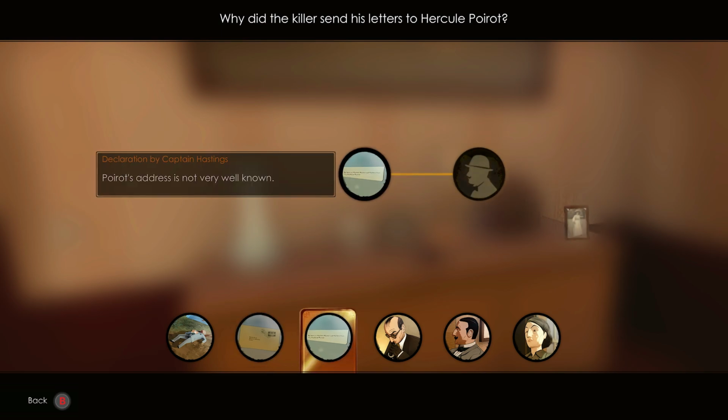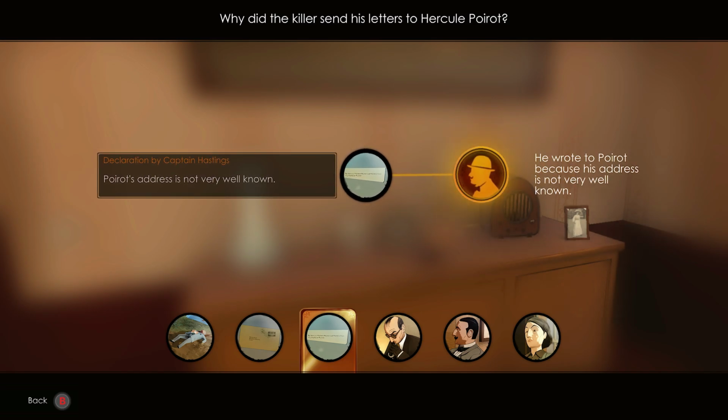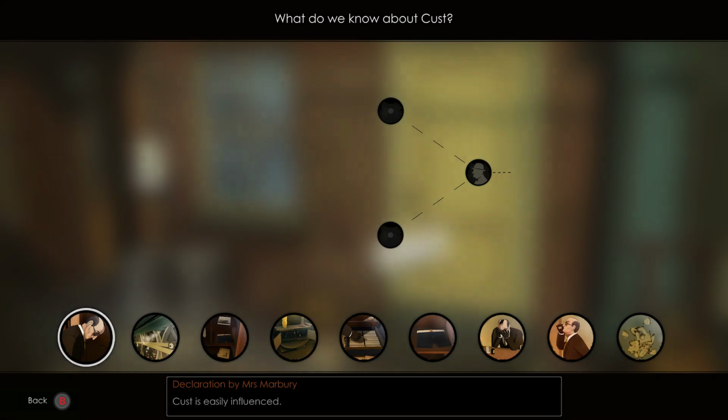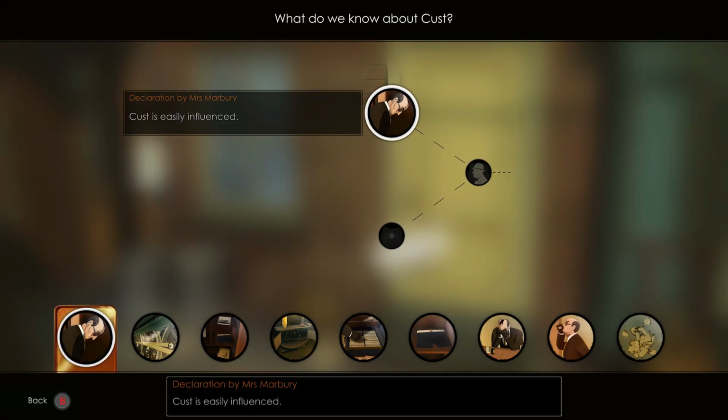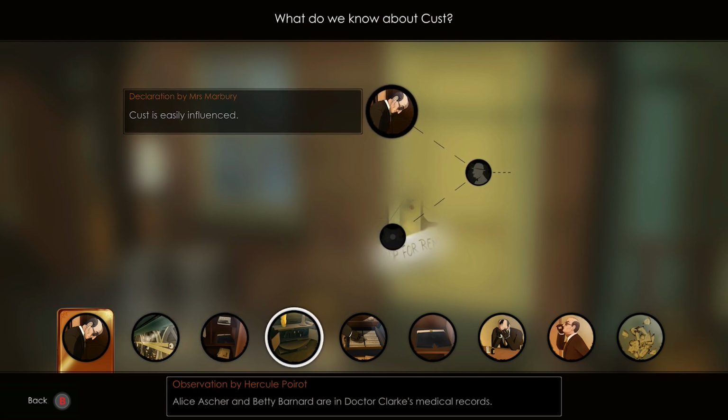Choose Poirot's address is not very known. Choose the following options. Cust is easily influenced, and Cust was wounded during the war.